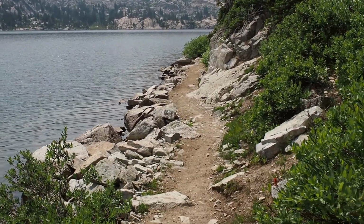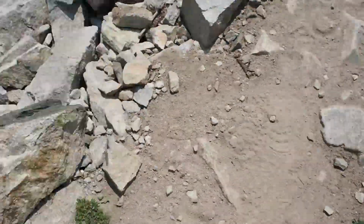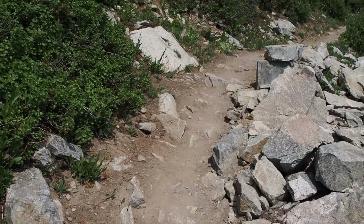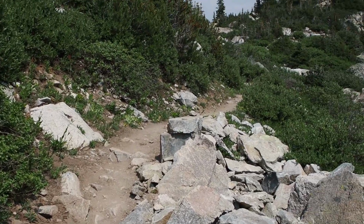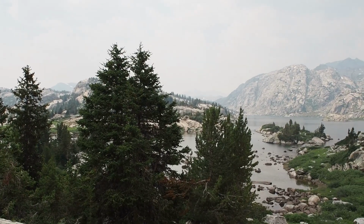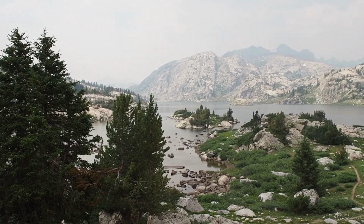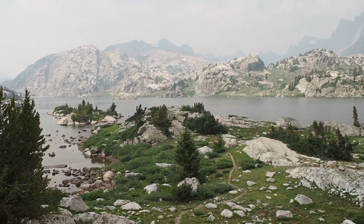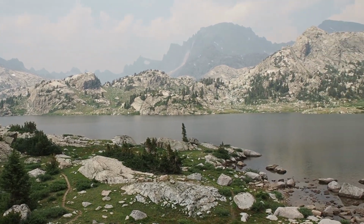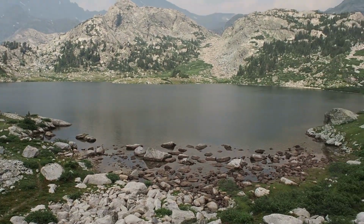Here's the walk path that goes right along the lake. Imagine in the springtime, I'm sure it's pretty flooded over. Well, I made it into Island Lake. It's pretty close to 12, give or take, 11, 12, 12 and a half, something like that, I don't know.